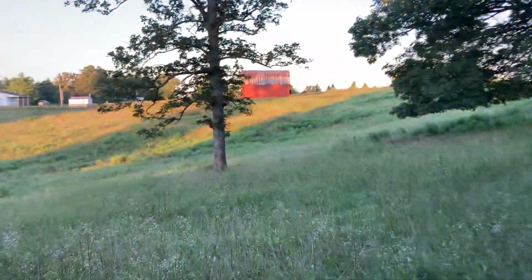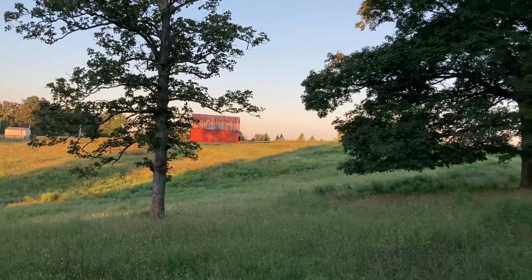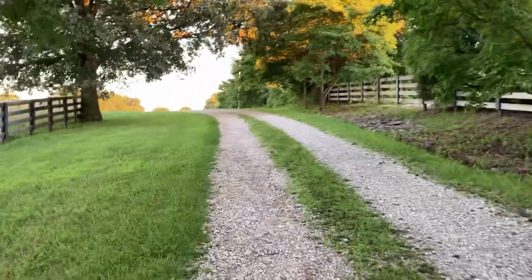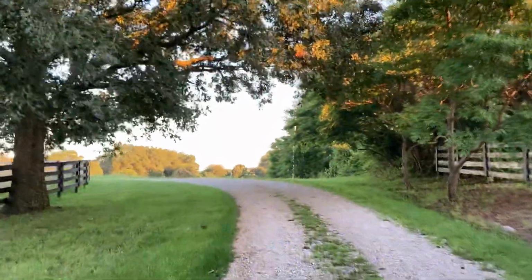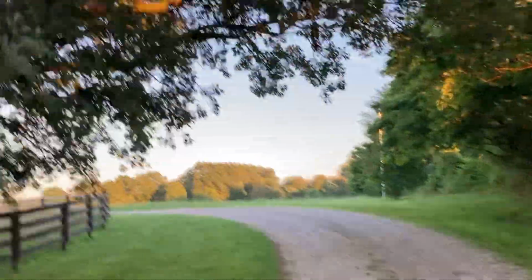This first pasture, we're not using any of our pasture yet. First pasture has a giant sinkhole down there. That barn is ours, needs to be repaired. Got some big beautiful oak trees. A nice big oak.